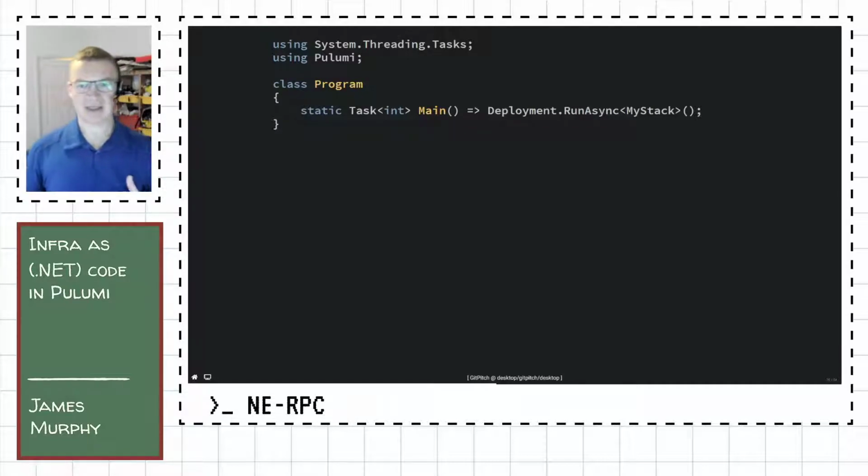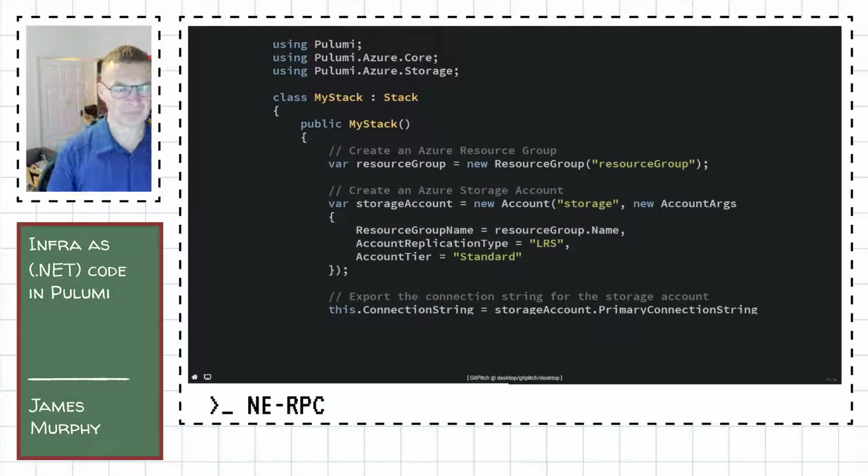So what does this code look like? It looks pretty much like an Azure .NET console app, to be honest. Our entry point is a program. We are running a static method on deployment, which will do magic. And the class it invokes is the bit that's most interesting to us. This is the templated stack that was created for us.